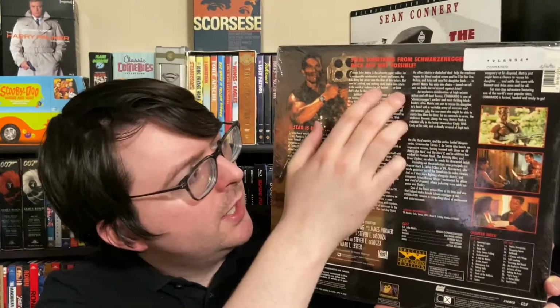In terms of the pressing, it's just a standard CLV disc with the original Dolby Stereo mix as PCM. CLV, two sides, nothing fancy. I don't even think it has the trailer. Yeah, it's just film only, no trailer, but a nice little bit of text.